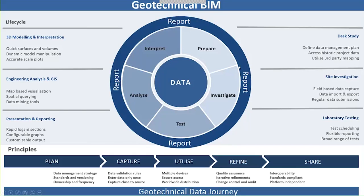You want to pull that data and have it all stored centrally. You're then going to go and analyze data, work out what's going on around your site, perhaps do your initial interpretation. Anytime you want to generate a report.